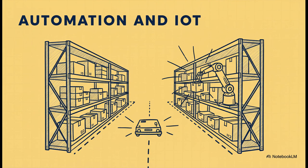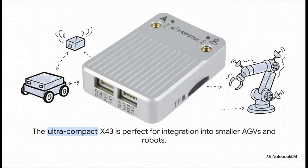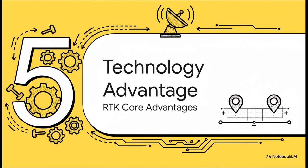And finally, let's look at the rapidly growing world of automation. From warehouse robots zipping through tight aisles to all kinds of Internet of Things devices, the need for precise location awareness is just exploding. For these kinds of applications, it's all about integration. You have to fit powerful technology into a really tiny package. That's where these ultra-compact RTK modules come in. They're perfect for embedding into smaller automated guided vehicles, or AGVs, and other robotic platforms where every single millimeter of space counts.